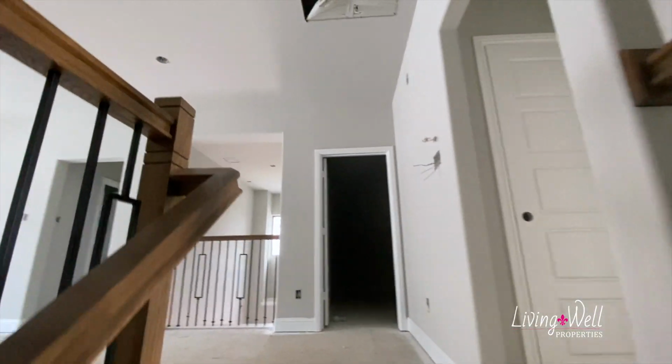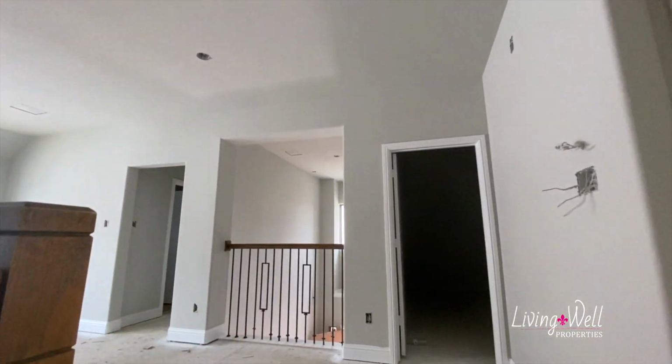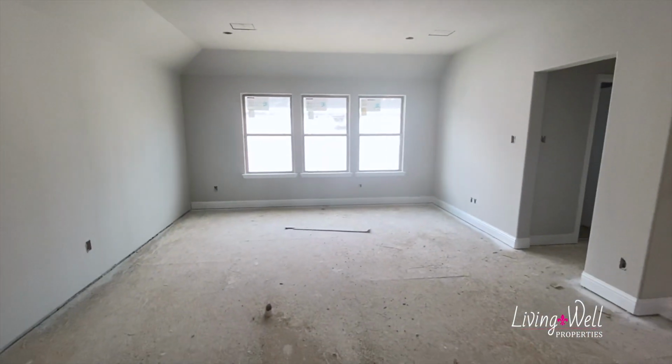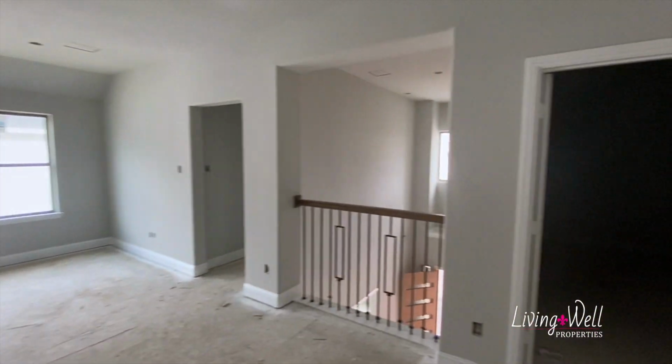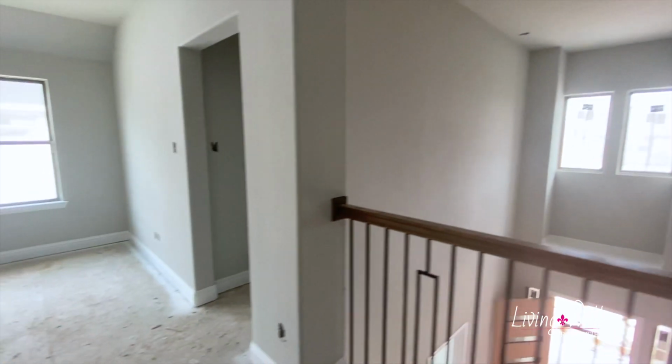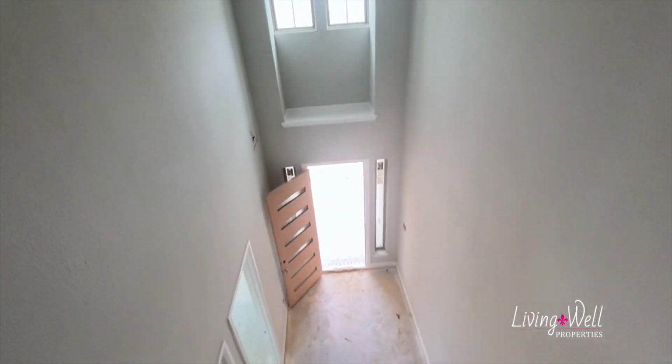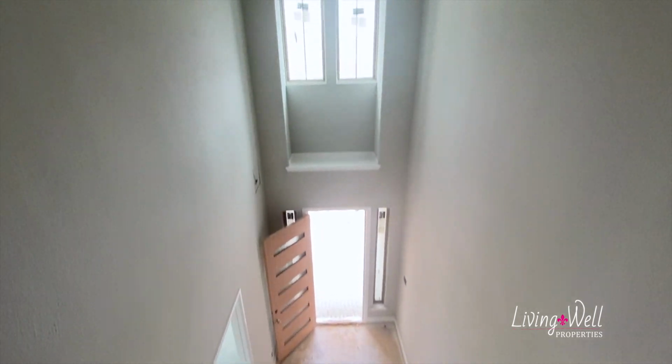Okay, so upstairs we have 3 more secondary bedrooms, 2 more full bathrooms, and then this game room, and a dedicated media room. So the lights are not on in here yet. This is really dark, but I will stand here and you should get a pretty good idea. This is the perfect media room or a teenager's room who wants to be left alone and in the dark. Awesome. Okay, this looks over into the front foyer. Very nice.